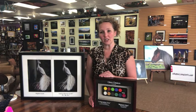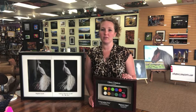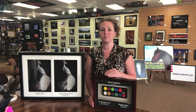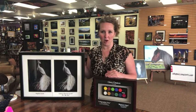The Conservation Clear and the Museum Quality are both 99% UV protected. So anywhere you put it in any type of light, you do have UVs, whether it's outdoor light or your overheads, they do produce a UV light, and so this will help protect your artwork from fading. Plexiglass has that same option.